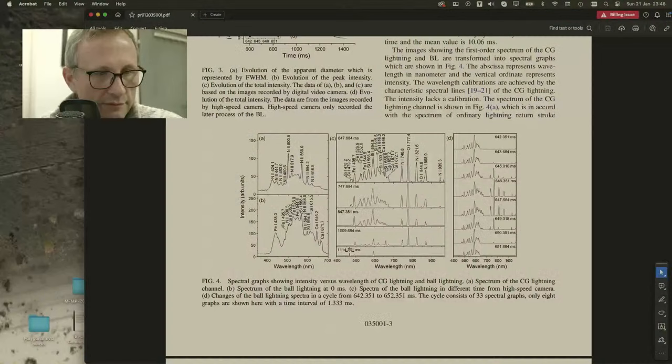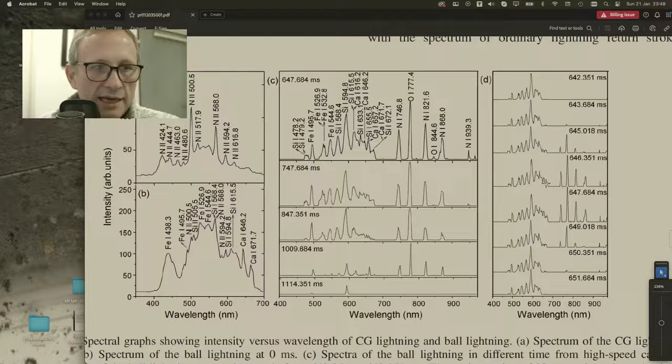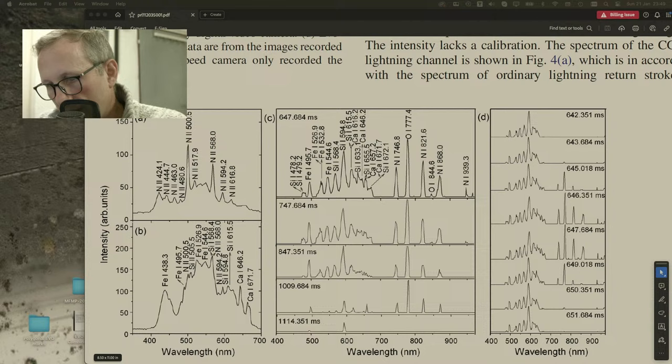Here's an interesting thing. This is actually the paper. I think we should look at this. That was for Ball Lightning itself. And I was talking about how nitrogen might be a fuel, but what you can see here in the spectrum over time is that right at the beginning, you only have the silicon, iron, and calcium peaks. And I would argue that this is the core of Ball Lightning, which we see here.